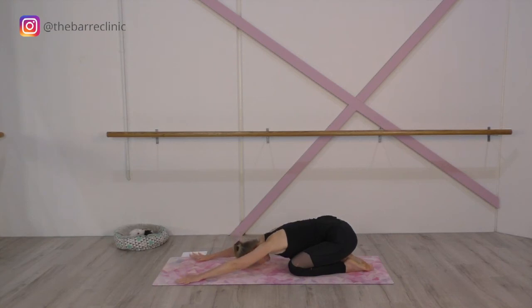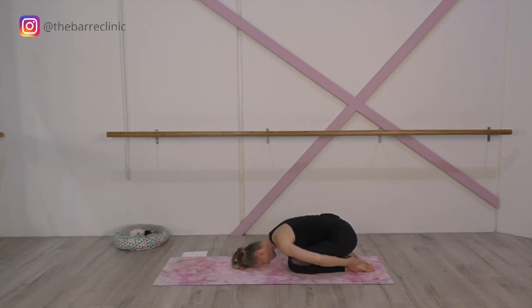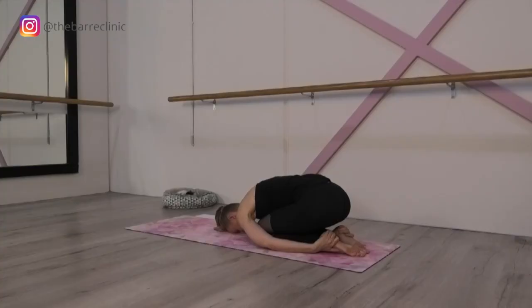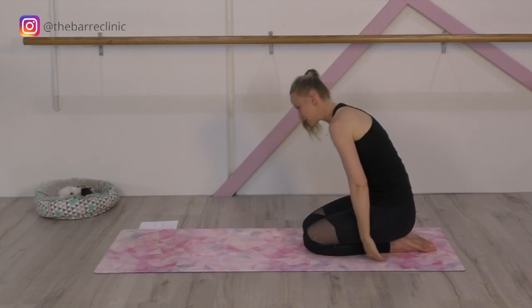Arms reach out long in front of the body or wrap around the knees, holding onto the heels, forehead to the floor. Gently coming up out of your child's pose.